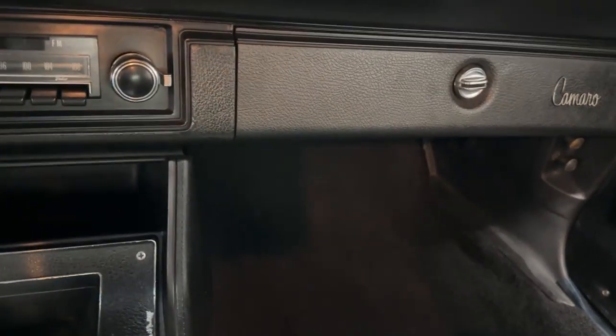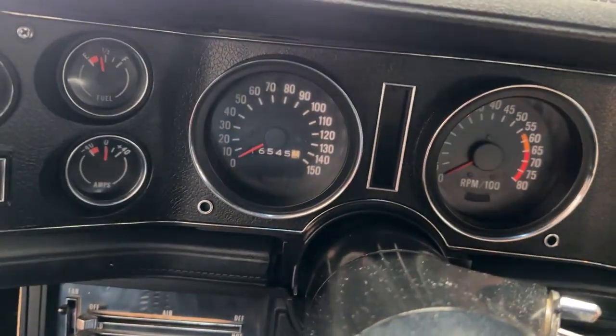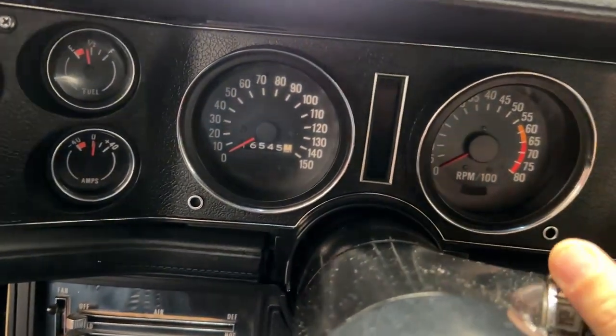Carpet, which you can't see well in these black cars, it's not lit well enough really here, is real nice black hook and loop carpet. Looks nice and fresh throughout the car. Kick panels look good, rear side panels look good. The interior on the whole looks really close to a real showroom 1970 Z. It's the real deal in here.